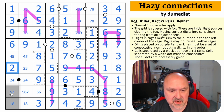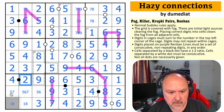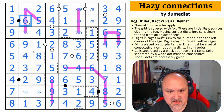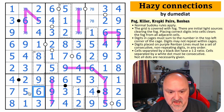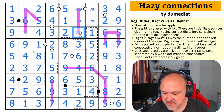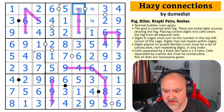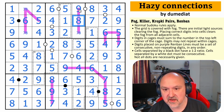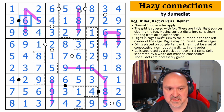The 3 looks down making this 2 and this 3, which looks down making this 4 and this 2. The 4 looks up making this 5 and this 4. The 5 looks down making this 7. There's no 7 here. There's already 1, so this is the 8. This is the 1. The 6 looks down making this 5 and 6. The 9 means that there's no 9 on here, so that 7, 8 pair makes this 9, which makes this 8, and that's going to blow it all open. 7, 8, 7, 8 and 7.